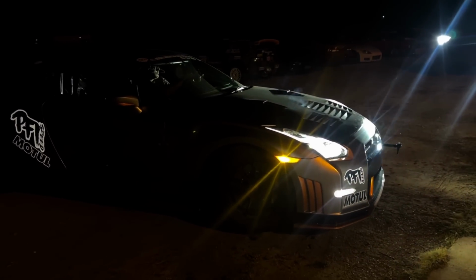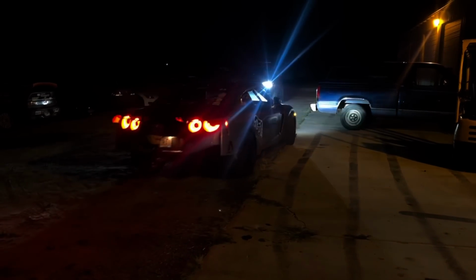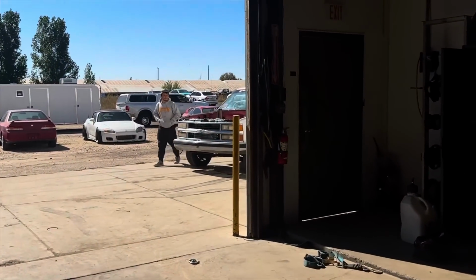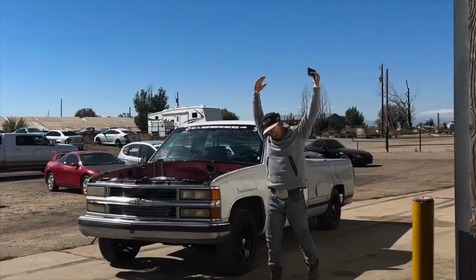It's pretty awesome. I love how the BMI glows in the dark. It's cool. All right, so race week is still going on. It is the next morning. Here's our dudes. What's up? What is up? What are you doing?